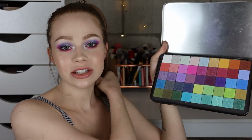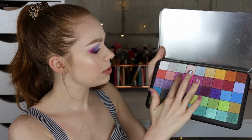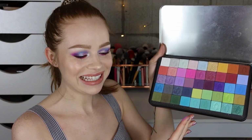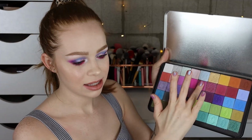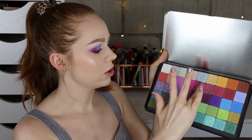So now we're jumping into the pinks, and I'm going to start off with Crossroads, which is kind of a pinky purple, but I decided to do it with the pinks just because. And then we have the shade Capslock, which is a true bright matte pink, and then the shade Enigma, which is kind of a pinky purple duochrome.